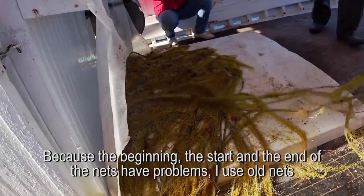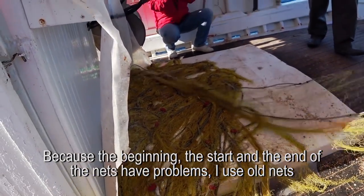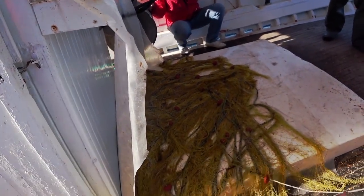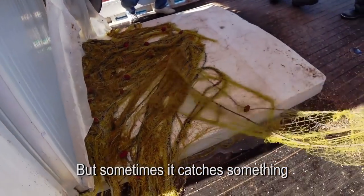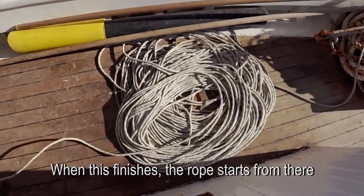Because the beginning, the start and the end, the nets give the problem, so I have an old net. Okay. This is old, I don't care about this. Oh, okay. But sometimes something happens. Yeah. When you finish this, yep. Then the rope starts from there.